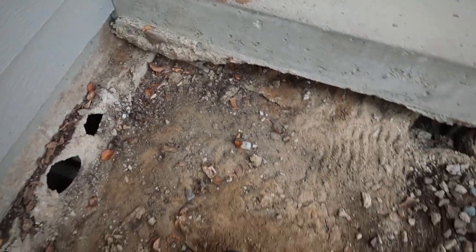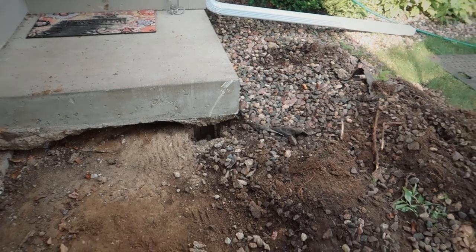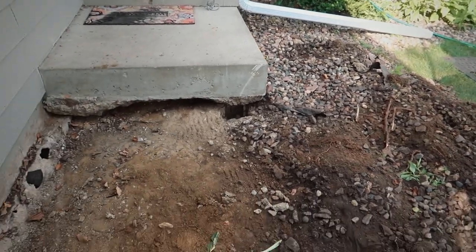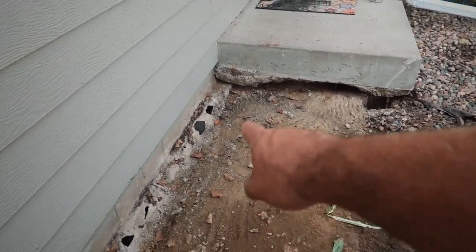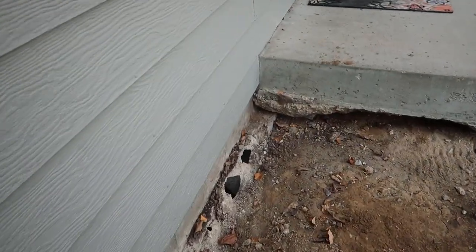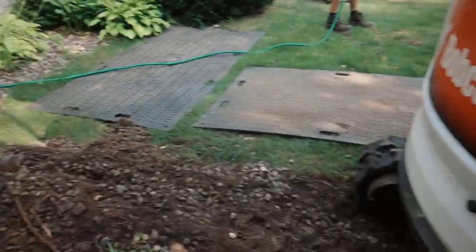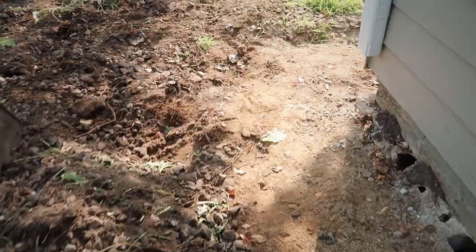The whole reason we're doing this is because Justin had a crazy mice infestation over the last couple of winters, and he found the only way he's going to be able to stop that from happening is if he can seal all this up. And you can see just all the problems that are wide open there. So we're going to get that all taken care of. And then we're going to put in a patio too. So it's going to be sweet.